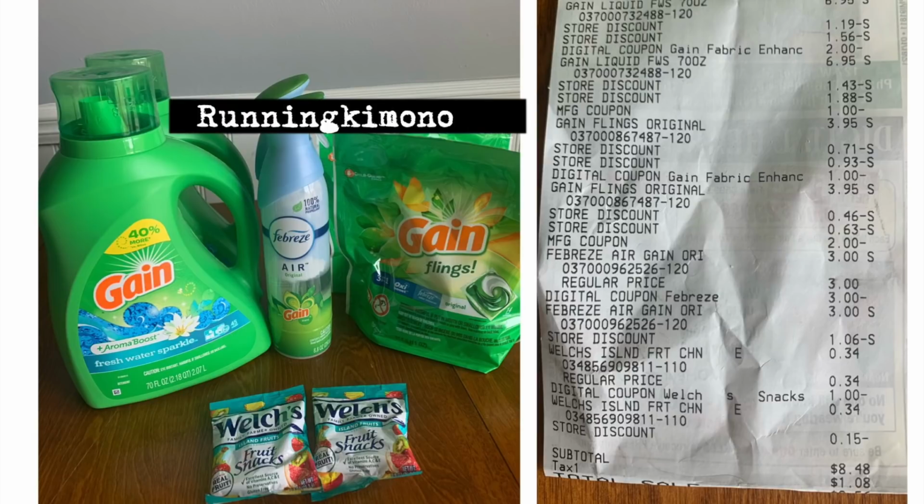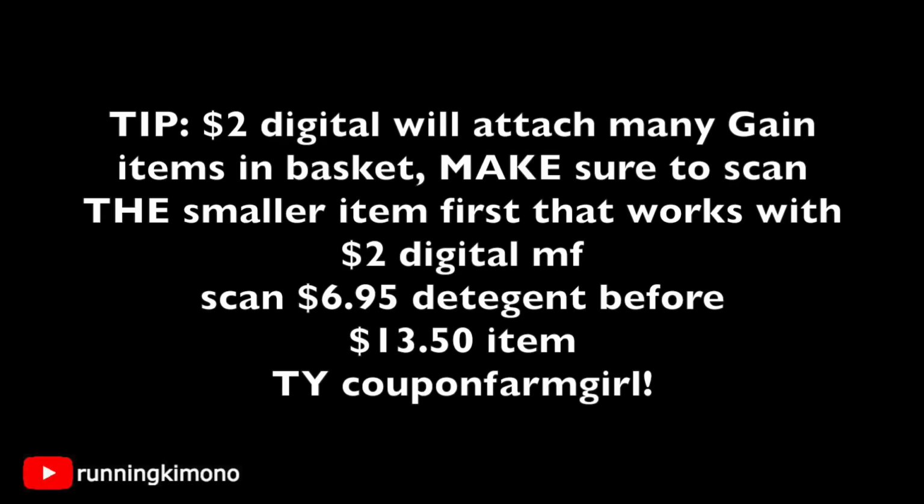Now, a little brush up thing for people that might have issues with digital deals, and this is courtesy of Coupon Farm Girl over on Instagram. Fantastic lady. She wrote this, and this is totally spot on, that for this week there is a $2 digital that's attaching to many different items, and there's also a $3 coupon. So if you're trying to utilize both, make sure that you scan the smaller item first to attach with that $2 digital, so you'll get both the $2 and the $3 working.